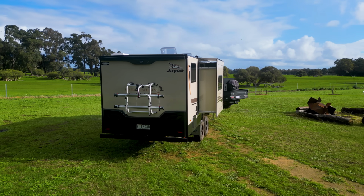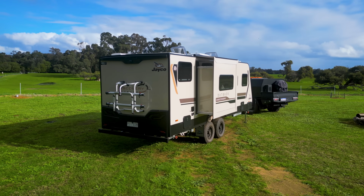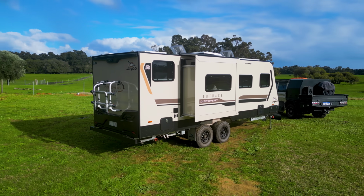You can see what's going on. We'll come around this way. Heaps of windows in this caravan. It's just wicked. It lets so much beautiful light in.